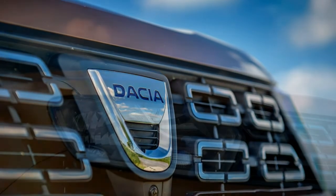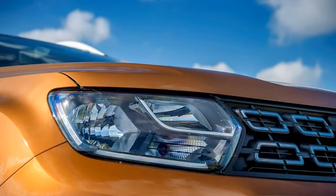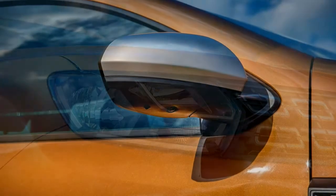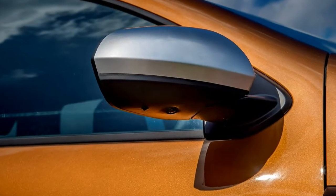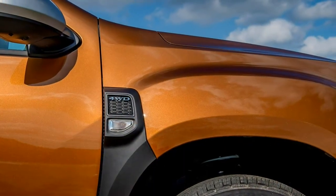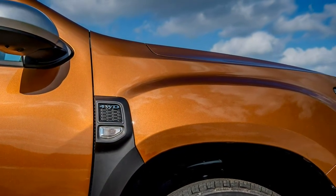The entry-level Access has not much kit. Yes, it does have pre-wiring to get a radio, but considering all of the other models include this as standard, in case you want a radio and speakers, we'd recommend simply getting one of the other trim levels.